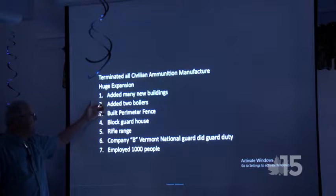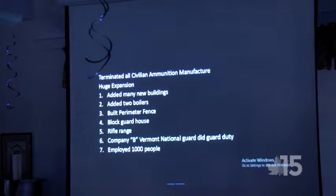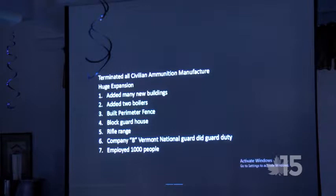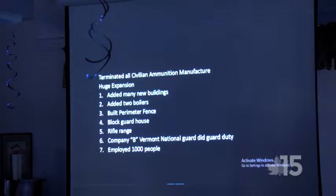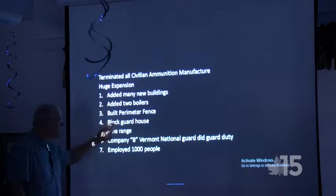They built a block guard house. Okay, they installed a rifle range, and most interestingly, they installed a Hotchkiss machine gun range as well. They took a Hotchkiss machine gun, and it was bolted down, and they would fire something like 4,000 rounds at a time, just to see if any of them wouldn't work and jam up the works of the Hotchkiss. So that was really an interesting thing. There's a lot of interesting stories about that.